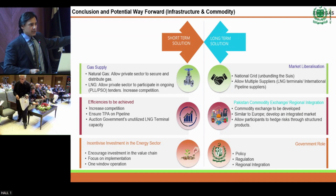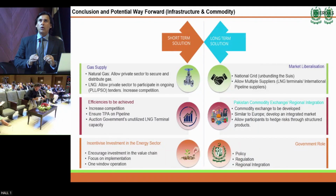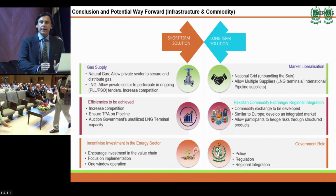Allow multiple buyers and sellers, as I mentioned. We are not going to get to a commodity exchange tomorrow. We're not going to get there maybe the day after, but perhaps in a month, perhaps in 2 months. What we need to do is have the basics ready right now.